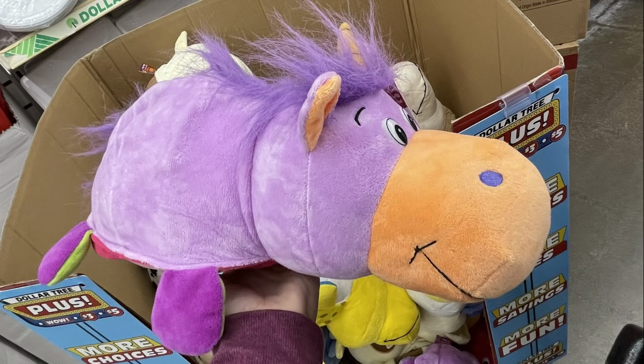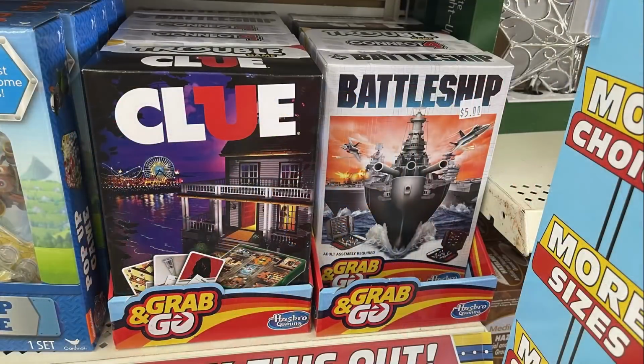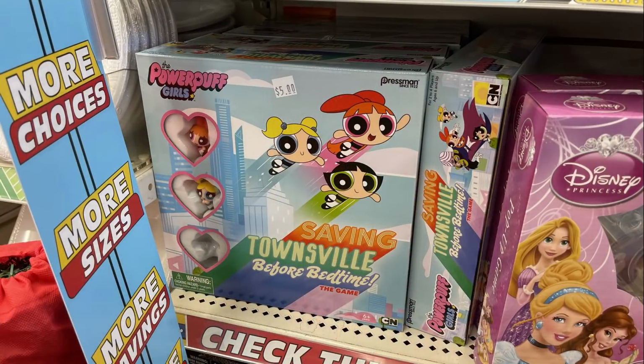They had some different games. These are similar to what you could find at Five Below for the same price. They also had the small grab and go games for $5, like Trouble and Connect 4, and the Powerpuff Girl game, which was kind of neat.